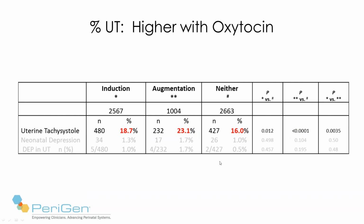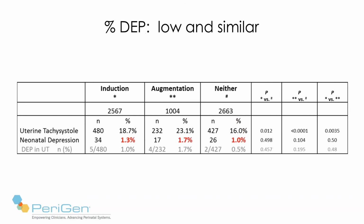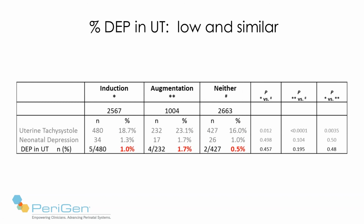In this study, we looked also at rates of uterine tachysystole depending upon the utilization of oxytocin, and the highest rate, in fact a number very similar to what Dr. Rice-Simpson found, about a quarter, just under a quarter of the patients with augmentation had uterine tachysystole. Now let's look at how many had neonatal depression in those three groups, and you can see that it's less than 2% and relatively similar. But the most important question is, if they had uterine tachysystole, what percentage went on to develop neonatal depression? And you can see that it's around 1 to 1.7%.